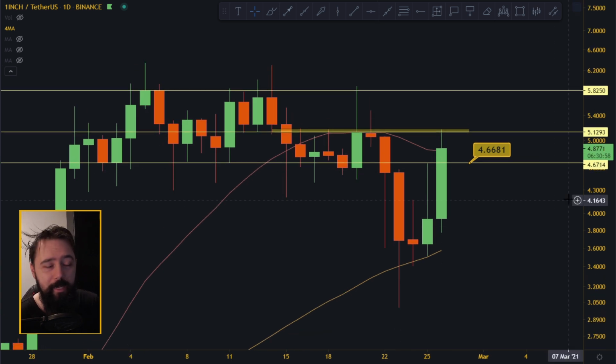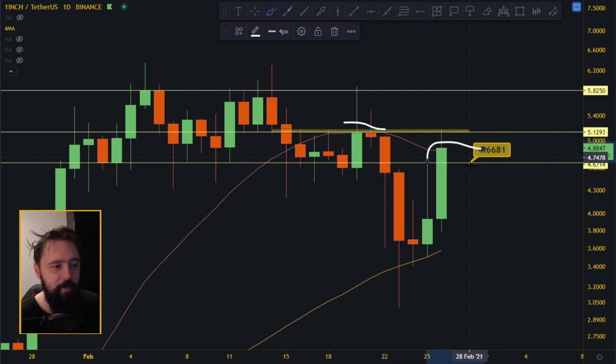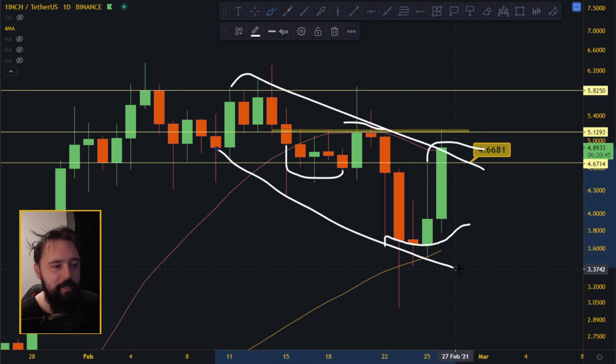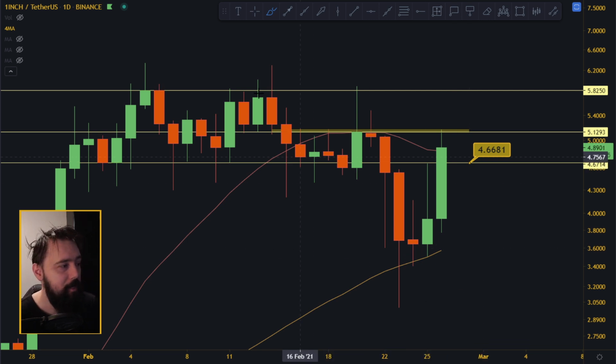Just looking on the daily, it does not actually look that good. This was some kind of high. This looks like it's going to be a lower high. This was some kind of low. So the entire thing is actually some kind of big daily downtrend, but we are trying to get out of it. It looks better, but we are not quite there yet.